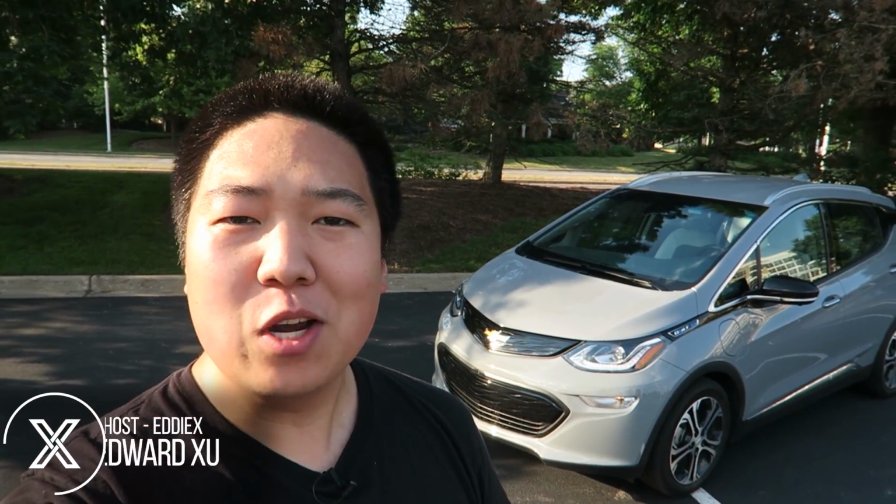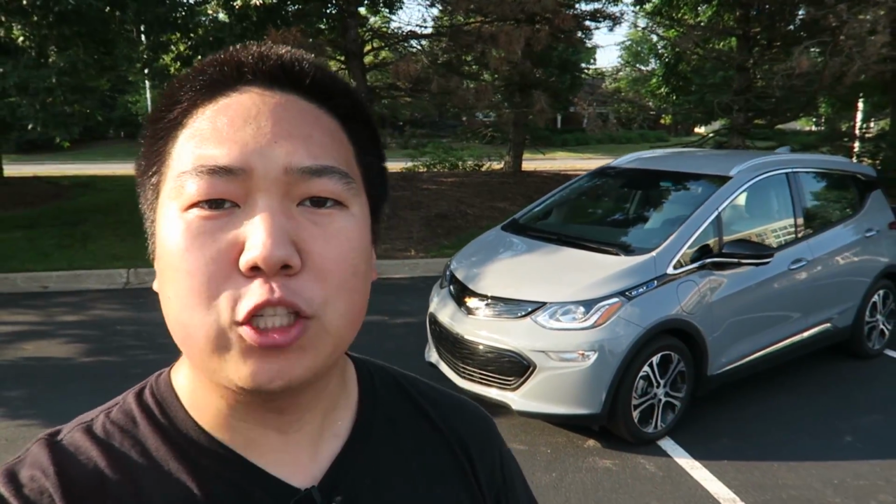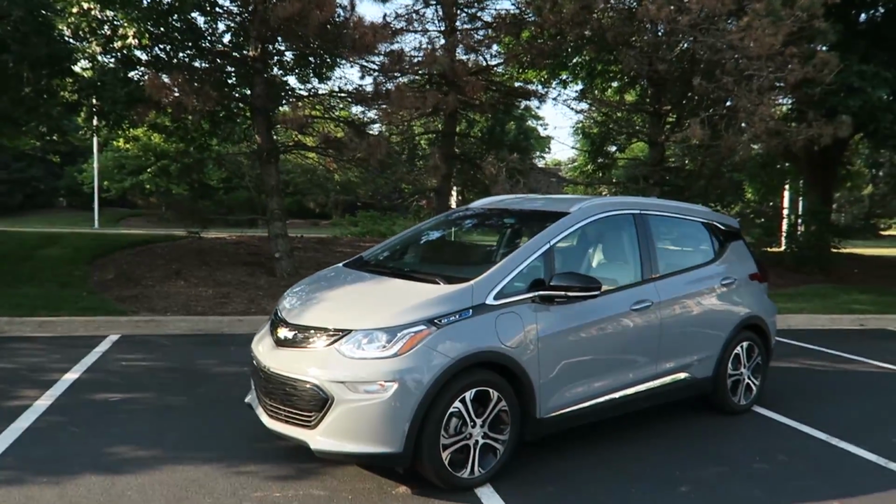I've been driving this 2020 Chevy Bolt for the past week, and today we're going to talk about what it's like to live with Chevy's mass market pure electric hatchback. We'll start off with a quick exterior walk around.